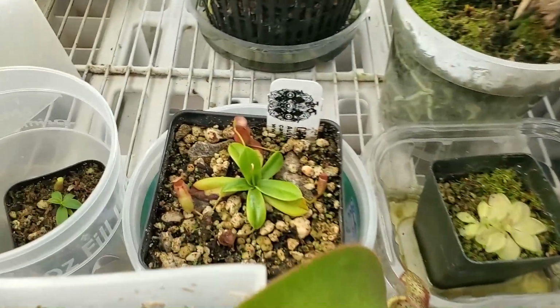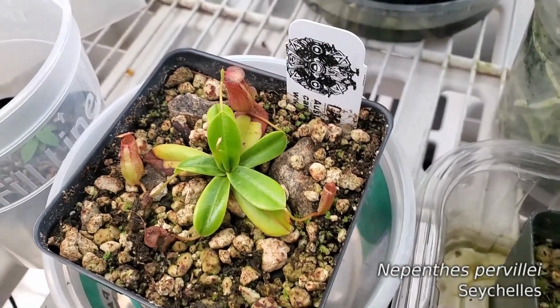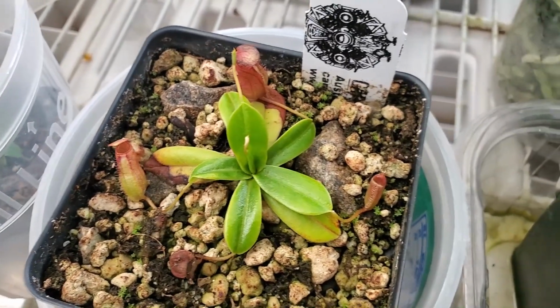And then my little Nepenthes Pervillei, doing a little bit better. It's weird how it'll put out a long leaf, and then a short leaf, and then a fat leaf, and then a skinny leaf, and they're all kind of different sizes.